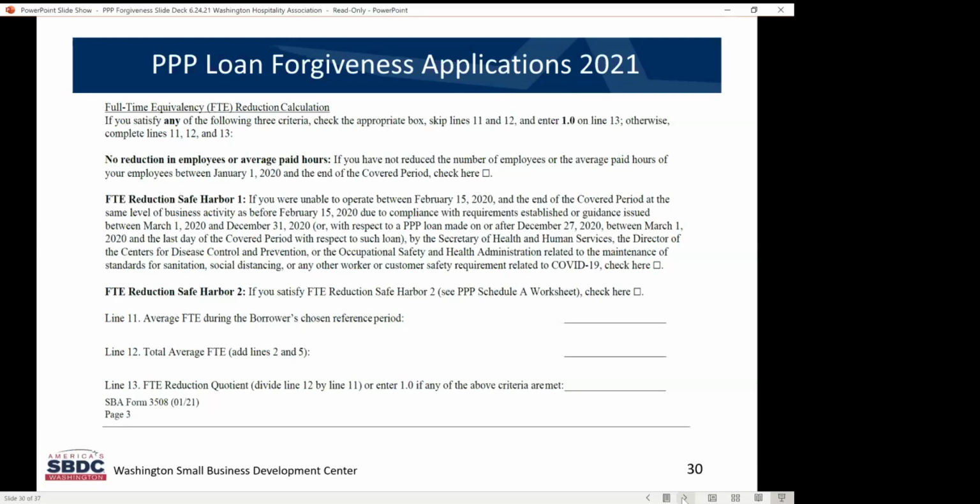However, if you could not comply with either of those, then when you did that 5-step information on the prior sheet, on line 11, you're going to transfer over the average FTE calculation from that worksheet and put it on that line. And then you're going to take line 12 again by adding up lines 2 and 5 from that worksheet and putting the number there. And then for line 13, what you will do is take line 12 and divide it by line 11, and it will be a number less than 1. Okay. And again, remember, line 13 is transferred over to the first page of the application for forgiveness document. We'll see that in a minute here. Next slide, please.